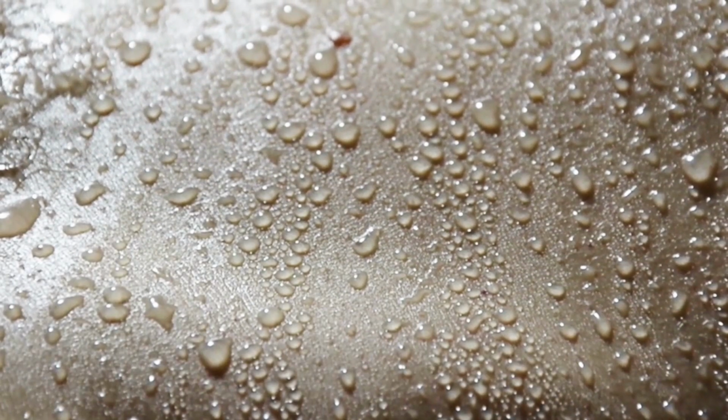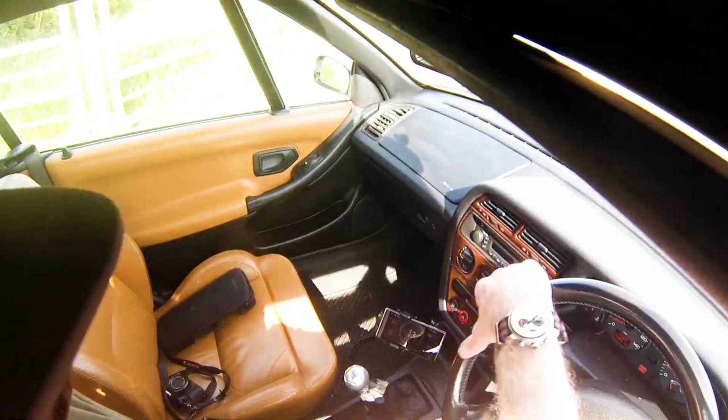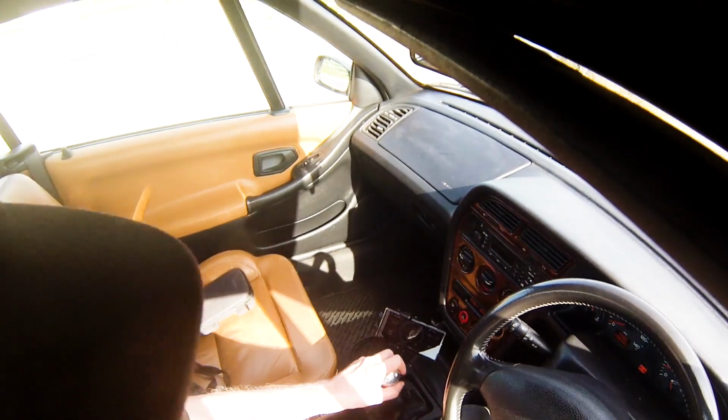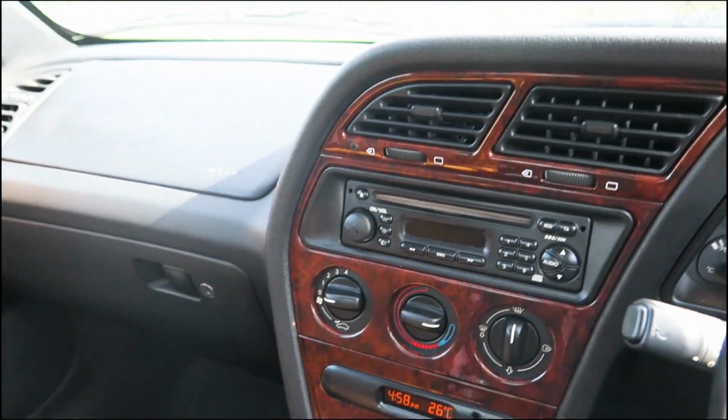So if I'm lucky, I'll lose about a stone in sweat while I'm doing this. So let me have a look, see here. Oh, I'm going to have to open the window, folks, I'm sorry. We've got 9.36.